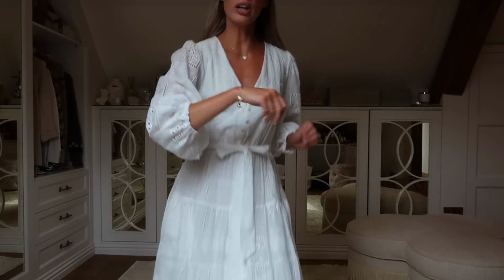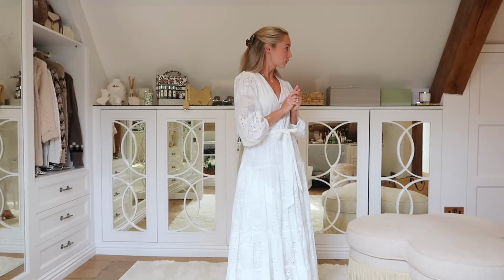Okay, I'm getting started with this lovely white broderie dress from Forever New, which is a brand that in my opinion is having a very, very good season at the moment. I have got quite a few things from them in my wardrobe and everything I absolutely love. The pink dress that I wore for a recent blog photo shoot, my lovely yellow dress, which actually I think I might be trying on for you in a second.